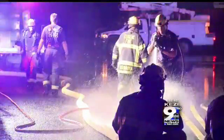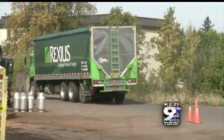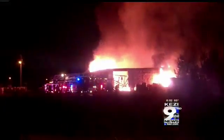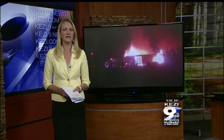No one was injured in the fire, and Rexius is still open for business. So my sense was, it could have been a lot worse. Let's make the best of it and get through it. Rexius says a number of years ago there was another fire there at one of the adjoining buildings. In the studio, Jennifer Richardson, KEZI 9 News.